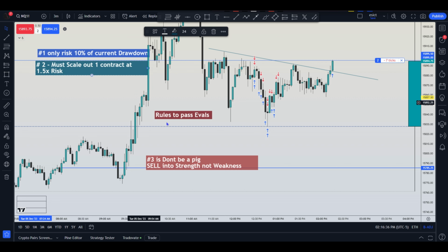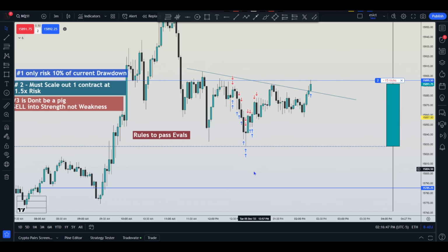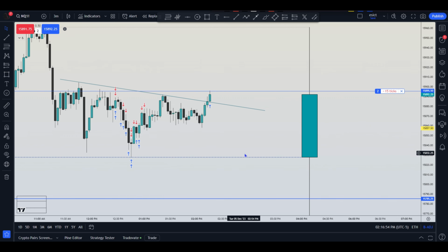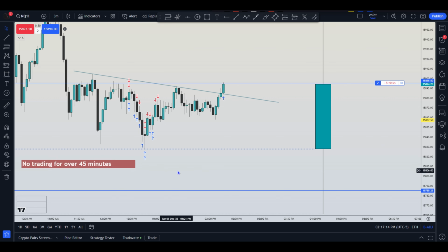And number 4 is probably the biggest one, the one that made the most difference in my trading. I'm talking made the most difference, guys. It is the thing that took me from being a degenerate trader that was struggling to being a profitable trader pretty much overnight as soon as I implemented this rule, which is no trading for over 45 minutes at a time.